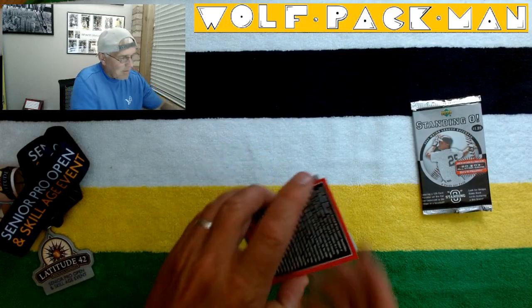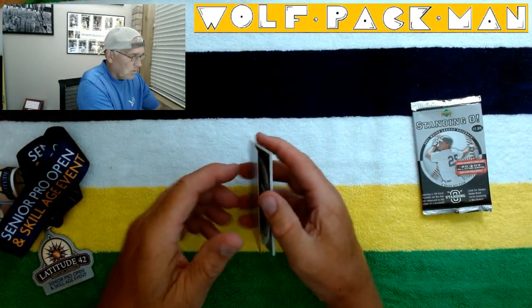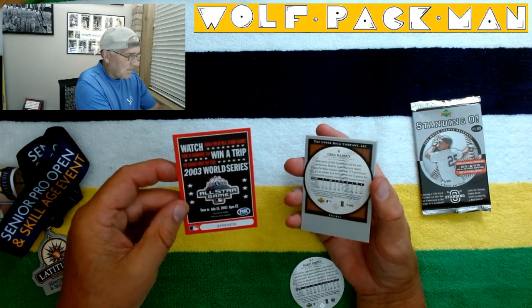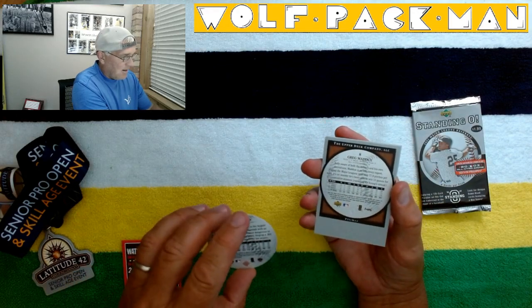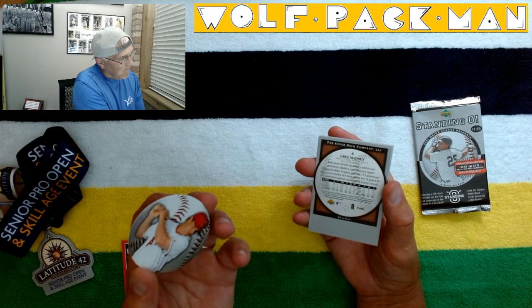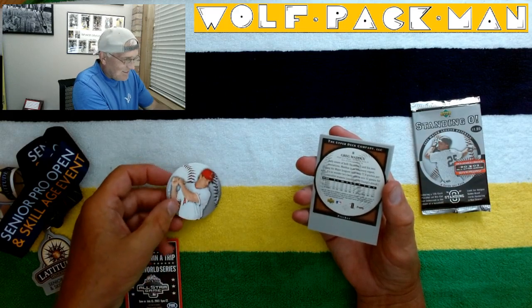That's cool. So I don't know what this first one is. This is official rules. Oh, that's funny. So I got some kind of win a trip to the World Series. And then I got this Darin Erstad. Weird card. Little teeny baseball.